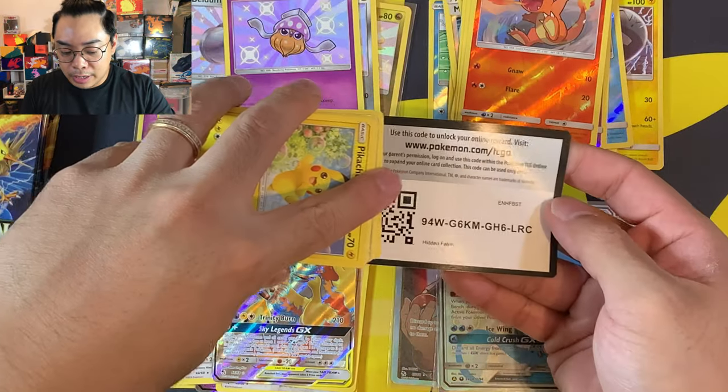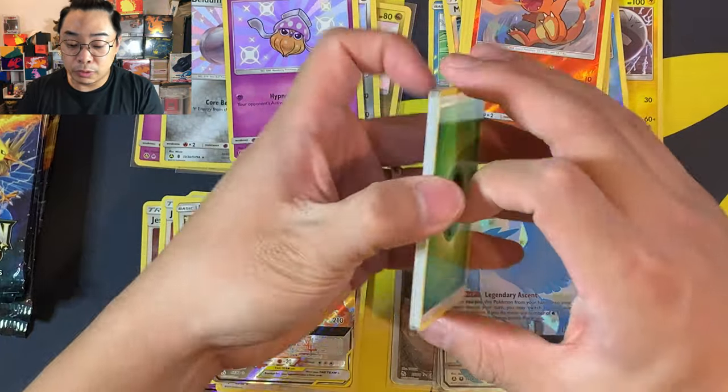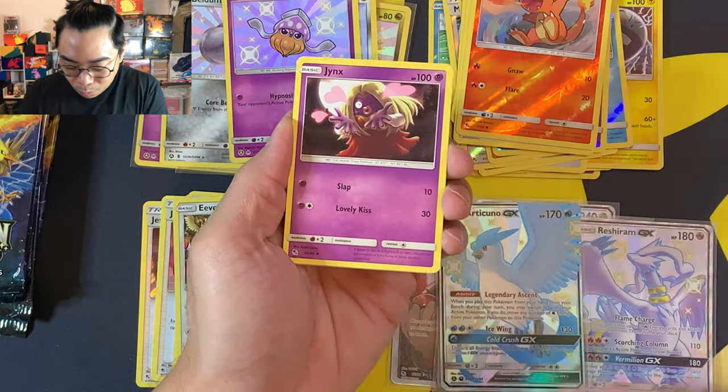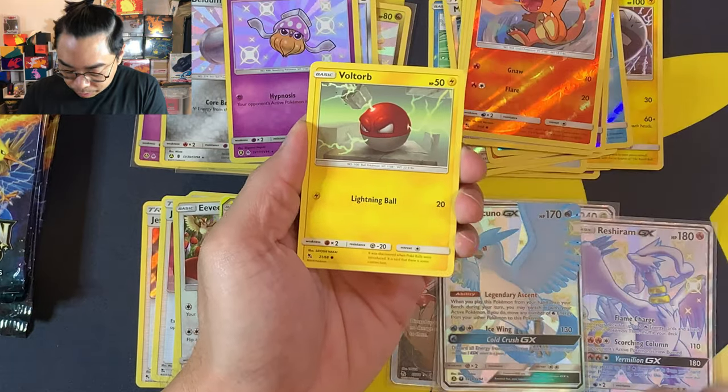This is actually beside, you know, getting the Charizard two times. This has actually been one of the really good openings in terms of Hidden Fates, because we pull quite a lot of Shiny Full Arts here. So this is pretty cool.